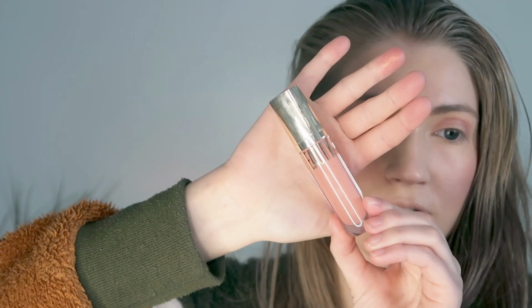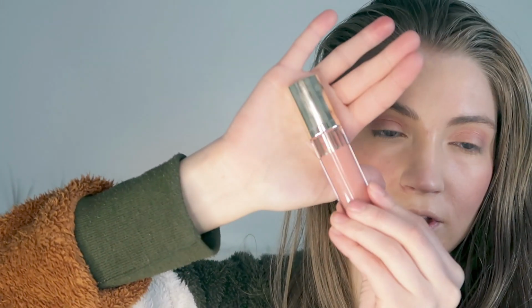This is the packaging, super pretty packaging. Looks very similar to the concealer packaging. I believe this is supposed to be kind of like a beige shimmer shade. Has a bit of a pink to it. It definitely feels quite moisturizing. Now it does feel a little bit sticky.